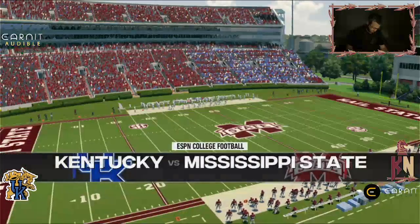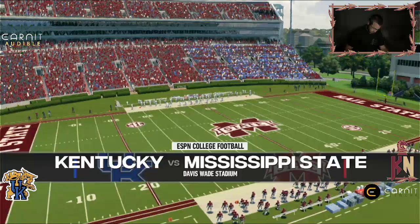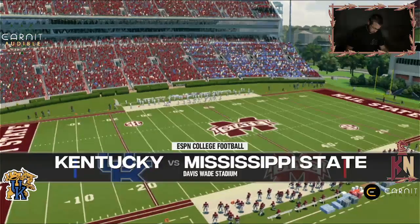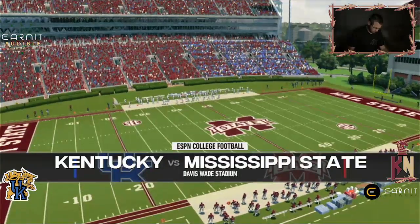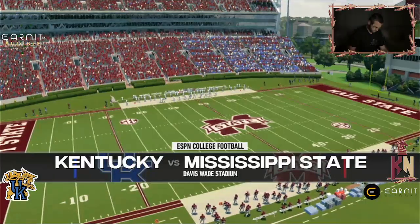Opened in 1914, we're at Davis-Wade Stadium, the second oldest Division 1A football stadium in the country. It's time for the coin toss now, presented by Coke Zero. Real Coke taste, zero calories. Enjoy everything.